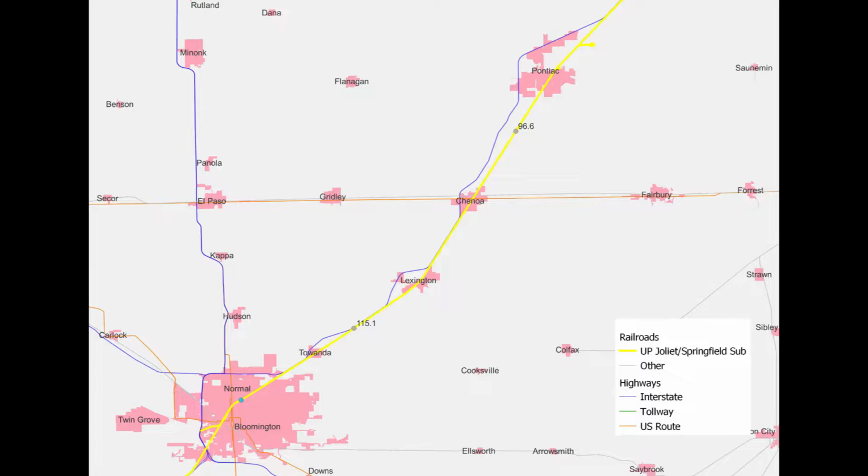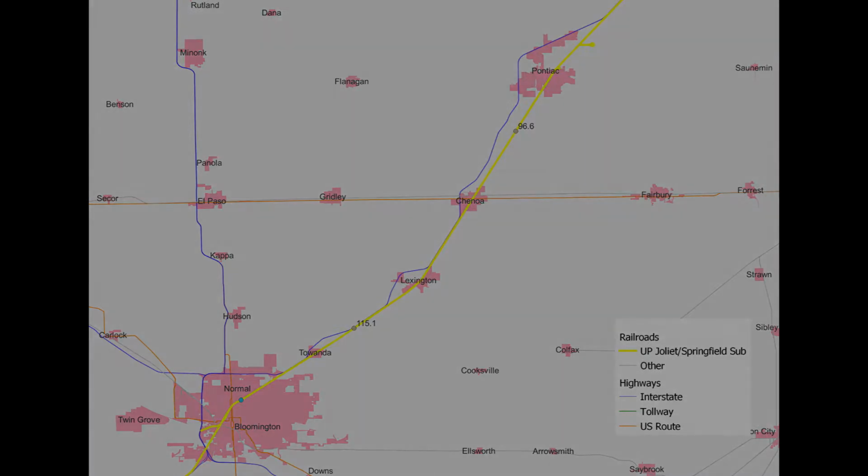05 station work completed. 05 highball diversion clear. Diversion clear.